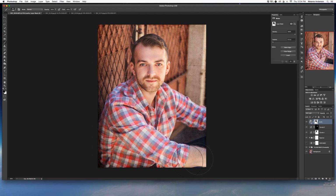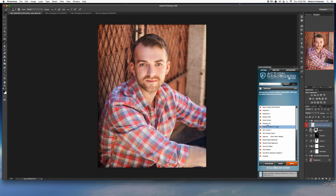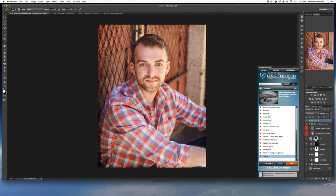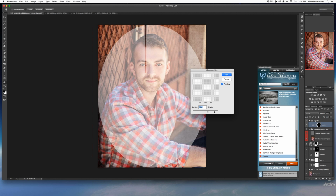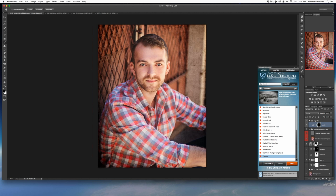Actually, I didn't really mind it there. It's more like skin. It's really good. Yeah, I like it too. And I'm going to do sharpen layer. And a vignette. I might even do an edge burn too. Just going to lower the opacity a little bit.